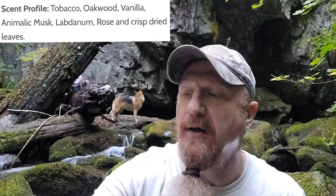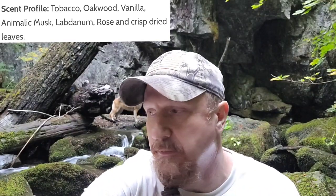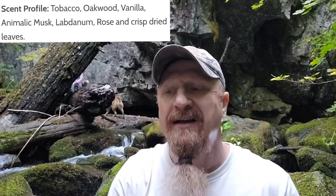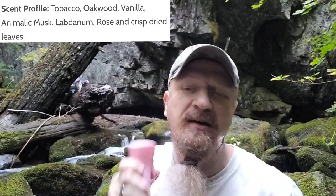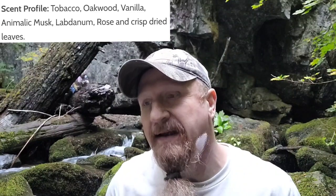The scent profile, the notes in Briar: tobacco, oakwood, vanilla, animalic musk, labdanum, rose, and crisp dried leaves. I'm able to pick out all of these notes with one exception. I've had difficulty finding the rose.